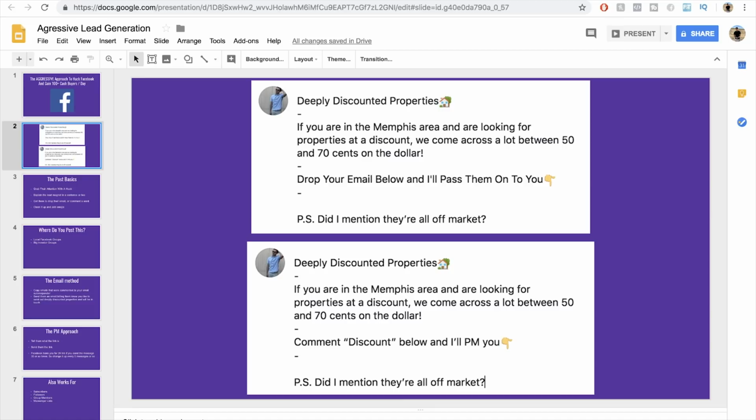So this is where it kind of switches up a little bit. First of all, I'm like, drop your email below and I'll pass them on to you. What we're doing is getting people's emails, and if you have a landing page, some sort of page that you can send that's going to capture their information for you, so you don't have to manually do everything. Then what you're going to say is comment discount below and I'll PM you.